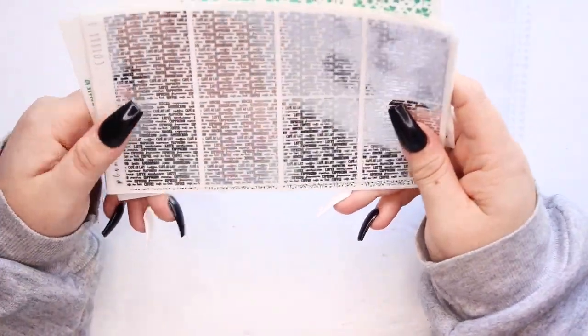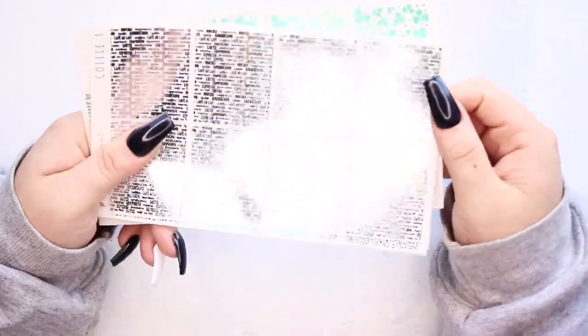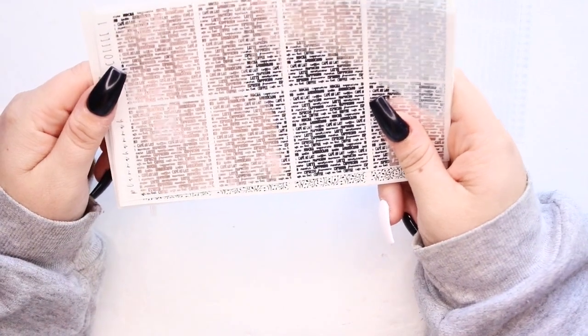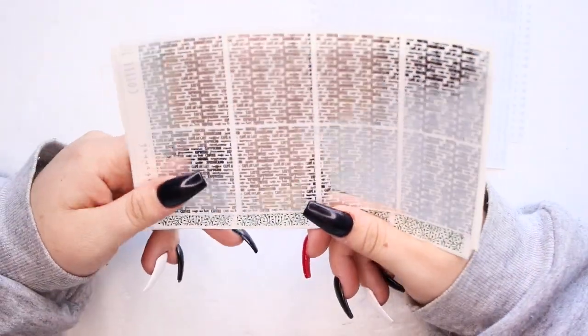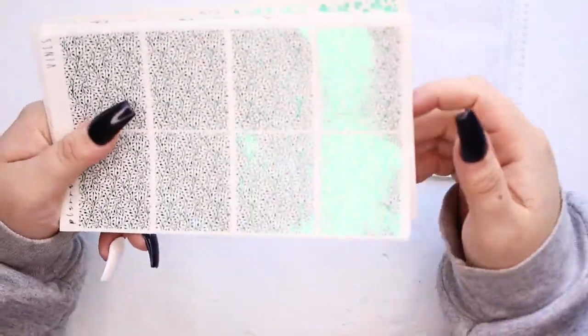This is called Coffee, and it is like reading a coffee menu, like it's all the different types of coffee. It's in silver. This is to go with the coffee shop art, I have the kit from Caress Press, but it's Stick to the Plans art.